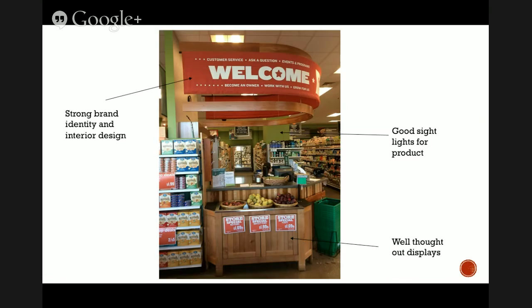So I've laid out a couple pictures of stores that I have worked with or am working with, and some of the things that we are either changing, some things that they're doing really well, and some things that at least need to be considered. This is Common Ground in Urbana, Illinois, and they are fantastic at their strong brand identity and their interior design. Everything is very thought through. When we do new merchandising items, everybody's on the same page.